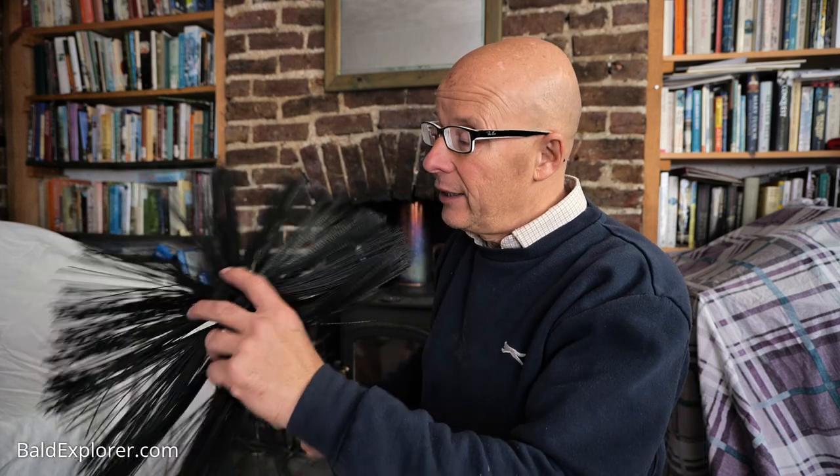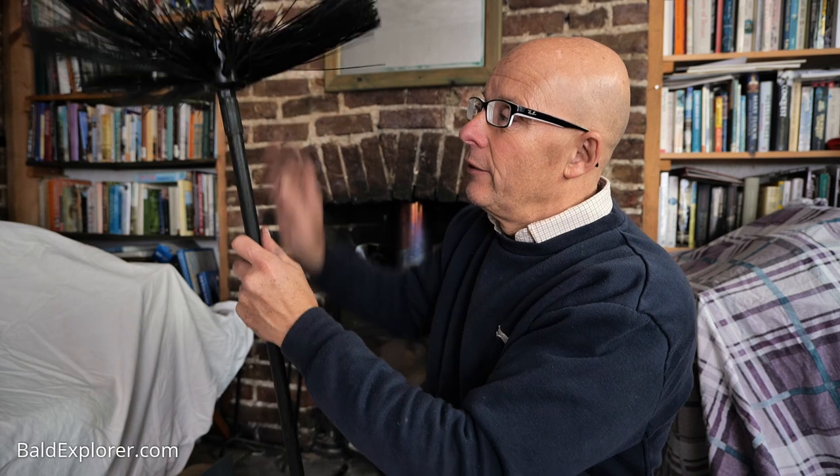This is a new brush. Last time, the old one fell off, got stuck up the chimney. It was a hell of a job getting it out, but I did. So this is a new brush. I've got it fixed onto the end of this. I've got a number of other rods, and I should be shoving it up.